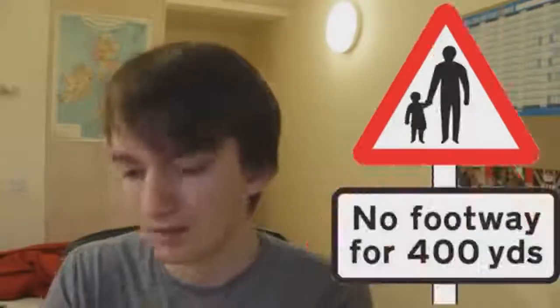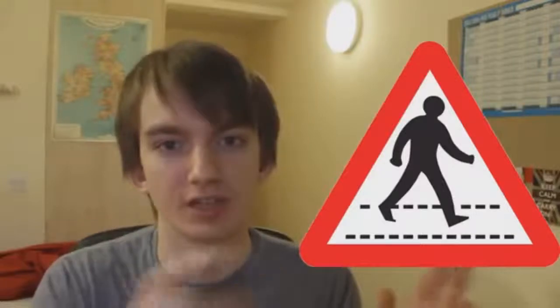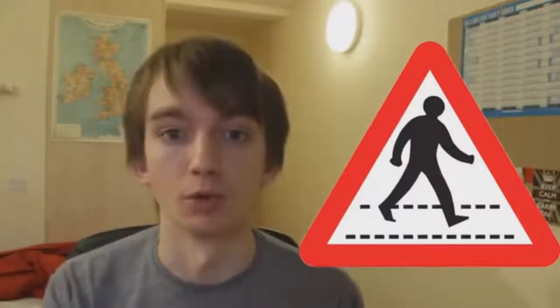Quite a misleading picture, to be honest, because that to me looks just like an elderly couple. I guess frail means elderly, but anyway. This one means pedestrians in the road ahead, because there's no footway as it says. I'm not sure if that no footway sign will always be there, so just be aware of pedestrians. And this one is for zebra crossing. Quite easy to think of it as a zebra crossing because it's got that dashed stripe on it, and there's a person clearly walking across the road.